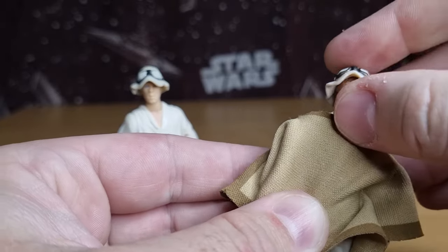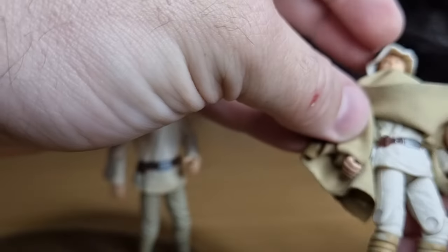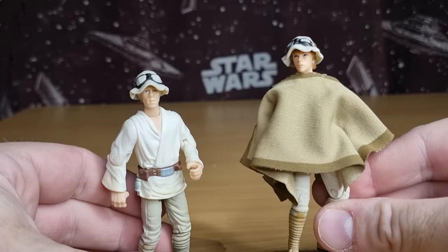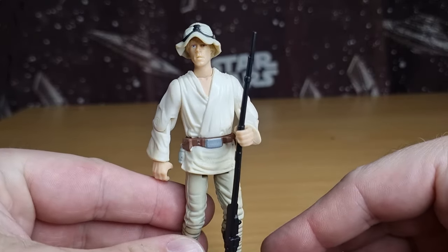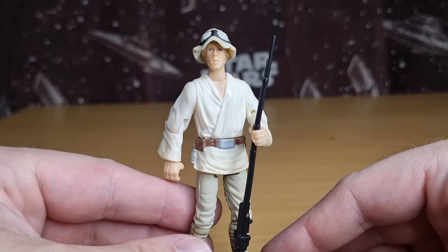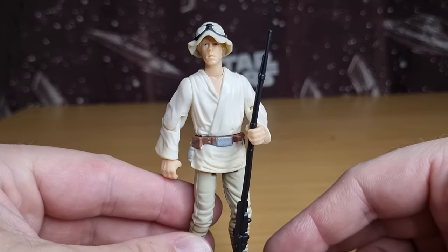It's good, but it still works. Once he's got the bucket hat, he hides under the poncho. But yeah, for a year later, that one works fine. That one goes on my sort of with my New Hope figures. But there is Floppy Hat Luke, as he is affectionately known on the interwebs. Floppy Hat Luke.